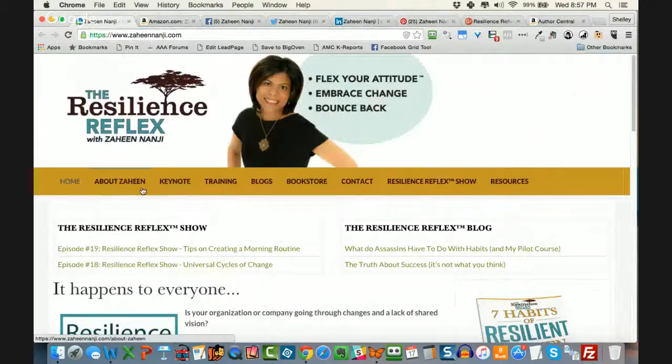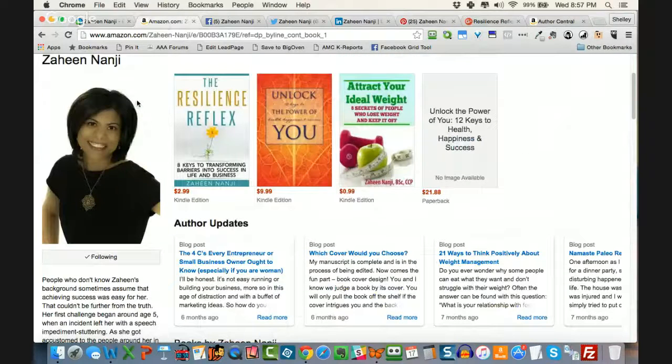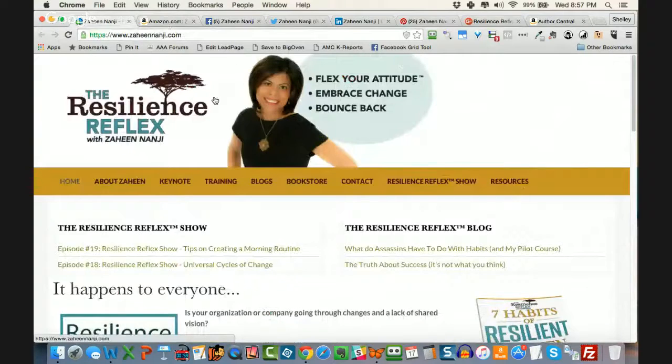And I love how you have your branding, because one of the things is you want consistency. This exact same image is the same image here. I love that. Flex your attitude, embrace change, and bounce back. So you have your tagline, The Resilience Reflex with Zaheen Nanji, and you've just done a really good job with branding. That's something I really think you've done a great job with.